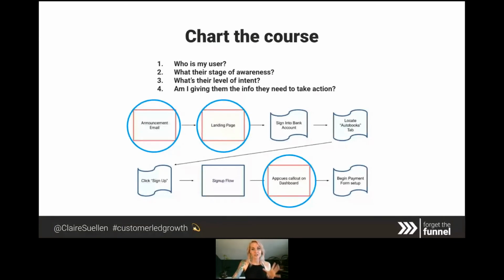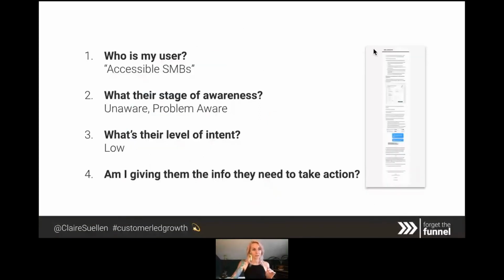Now, I'm going to show just one piece of collateral that was a part of this launch that we ran through together with Autobooks, where we introduced payment form for the first time. This email was crazy long. The head of customer acquisition saw it and he was like, no way. I do not like this. We cannot send it. It's too long. It totally freaked him out.